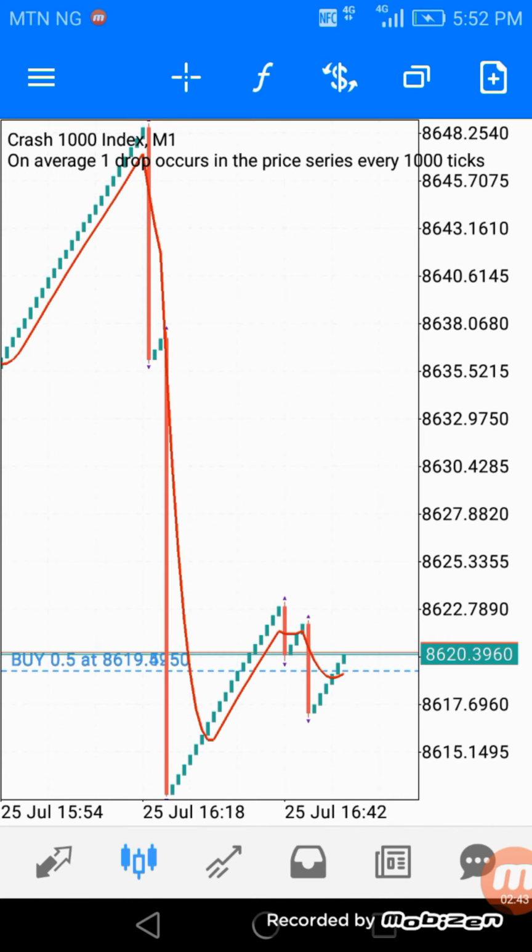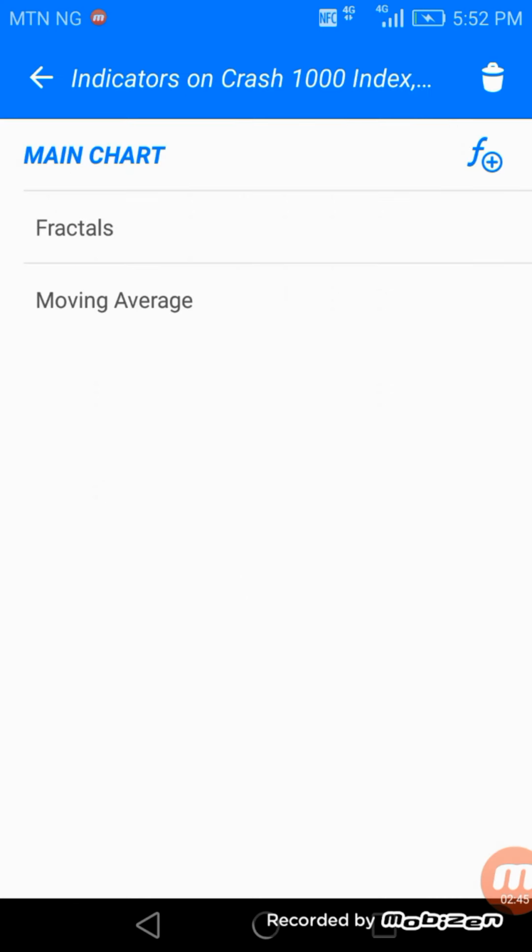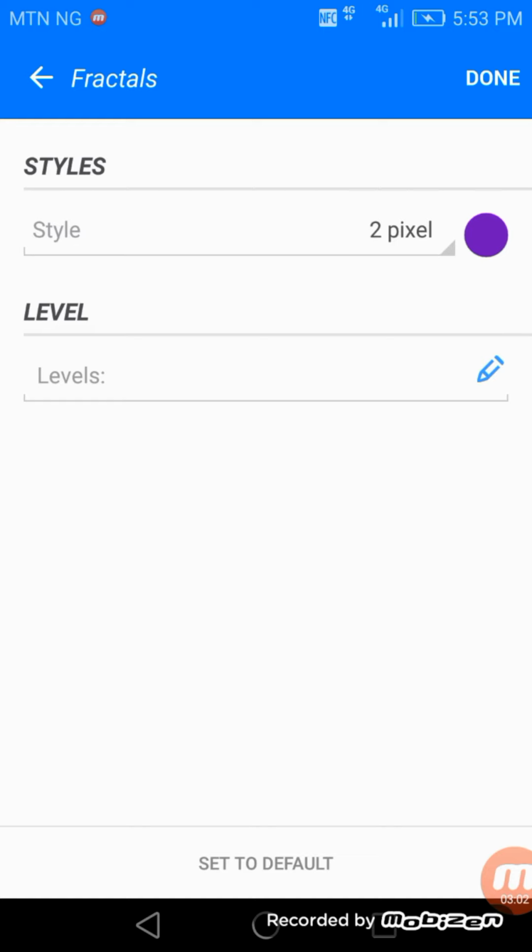So let's go straight to the F icon, and we have only two indicators on the main chart. The chart must be plain. Of course, I don't trade without having fractals on my chart. I hardly trade without fractals. So for the fractal, this is just the setting.